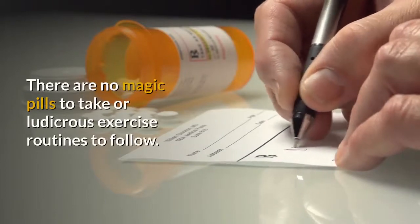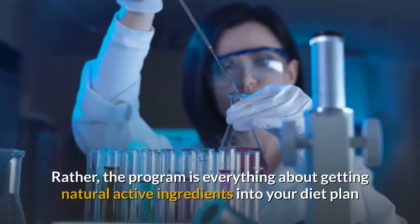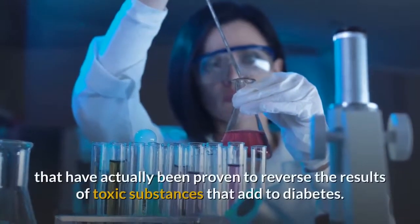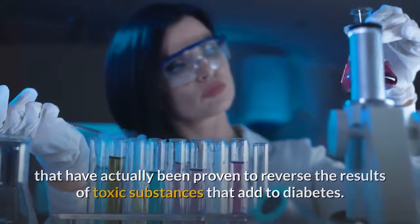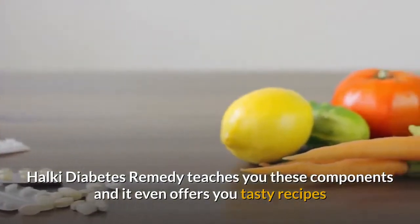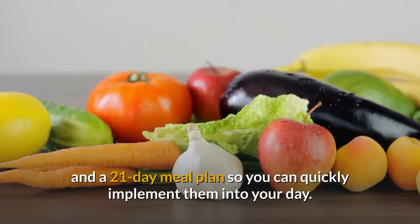There are no magic pills to take or ludicrous exercise routines to follow. Rather, the program is all about getting natural active ingredients into your diet plan that have actually been proven to reverse the effects of toxic substances that contribute to diabetes. Halki Diabetes Remedy teaches you these components, and it even gives you tasty recipes and a 21-day meal plan so you can quickly implement them into your day.